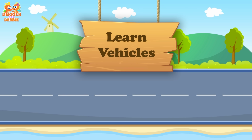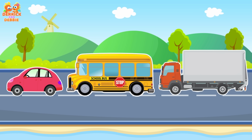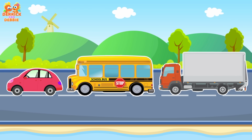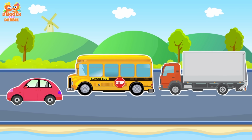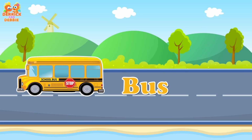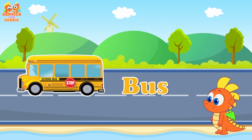Round 5. Learn vehicles. Fill in the missing word in the song using the correct vehicle. The wheels on the bus go round and round.